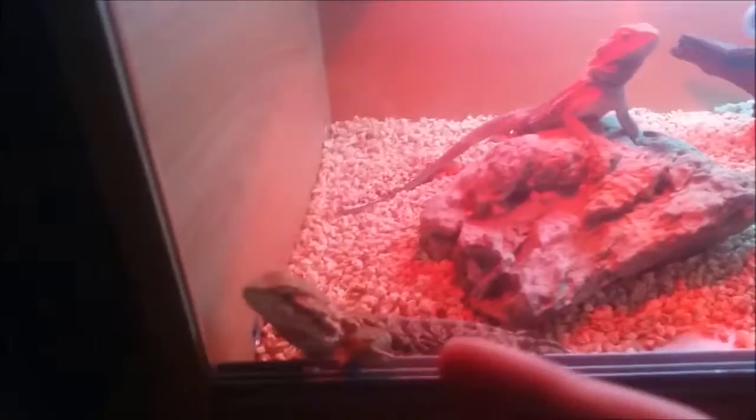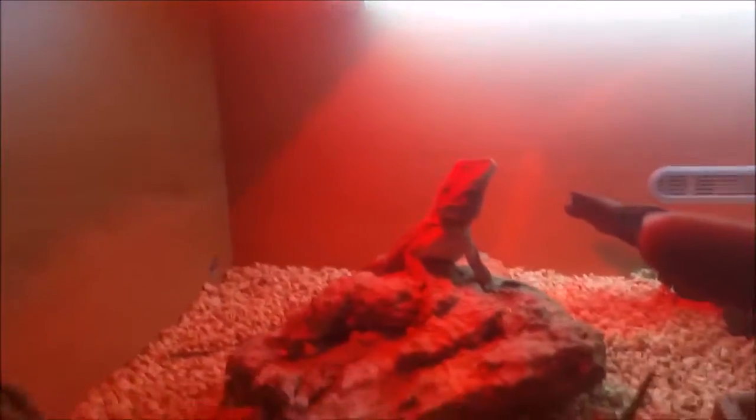His name is Jerry the lizard. Just do hashtag Jerry the lizard in the comments. But yeah, so this is my lizard called Jerry. That's my brother's lizard called Lemon. Don't ask, but yep, so this is Lemon, this is Jerry.